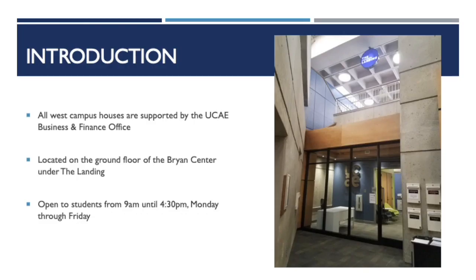The UCAE Business and Finance Office provides financial transaction support for West Campus houses, as well as student organizations that are recognized or chartered with SOFC, GPSC recognized graduate organizations, and Greek groups. Departmentally recognized organizations will need to talk to their recognizing department to learn financial policies and procedures. All West Campus houses have a unique bank account with UCAE called the Fund Code. The Business and Finance Office processes all West Campus house financial transactions and is available to help student leaders answer questions about how to spend their house's money.